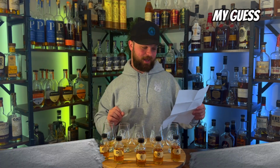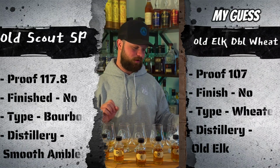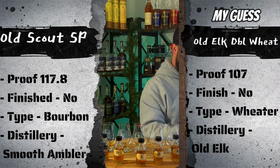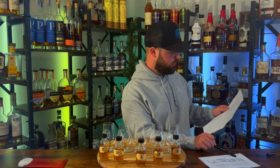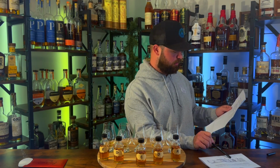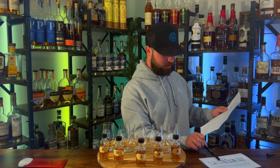Sample D was Old Scout store pick Evergreen Liquors out of Kentucky at 117.8 proof, bourbon, not finished, Smooth Ambler. So letter D was 117 proof. I said 107 proof. I don't know if that's a wheated bourbon or not, but it was very sweet. Not finished. I guessed Old Elk. It was Smooth Ambler. And that came in 2nd place.